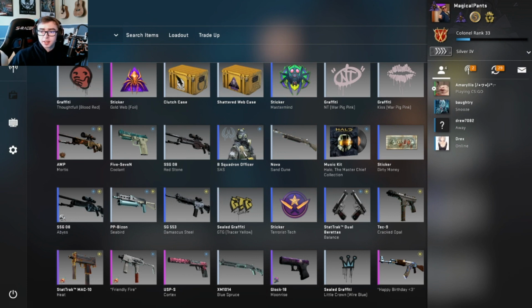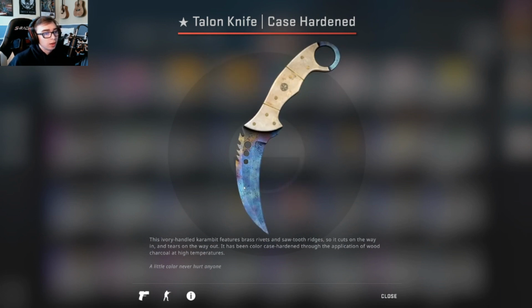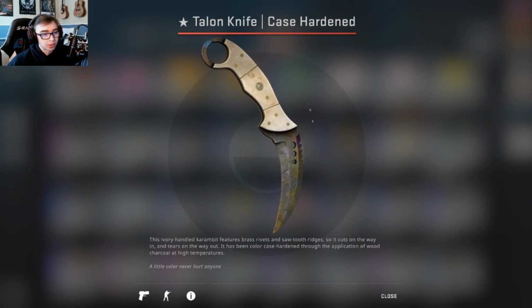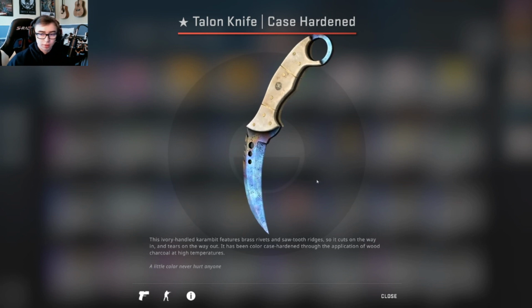Moving on, next skin we have the Talon knife, case hardened. No blue on one side, pretty much all blue on the other. It's like a poor man's Oceano, if I were speaking in terms of anomaly. But yeah, you got a lot of blue on this handle, or not on the handle, and the edge right there. Nothing on the other side, which is actually kind of cool. So it's just all gold. So it's like a win-win. You get an all gold and all blue.